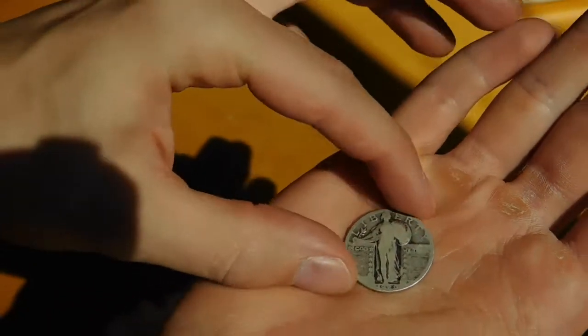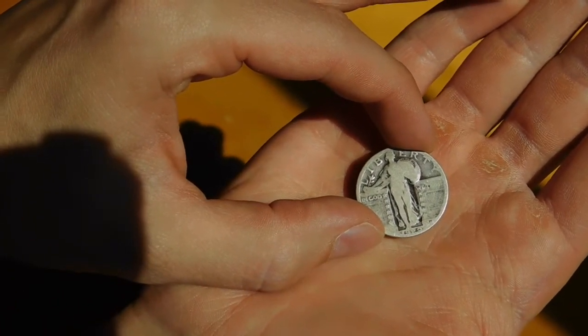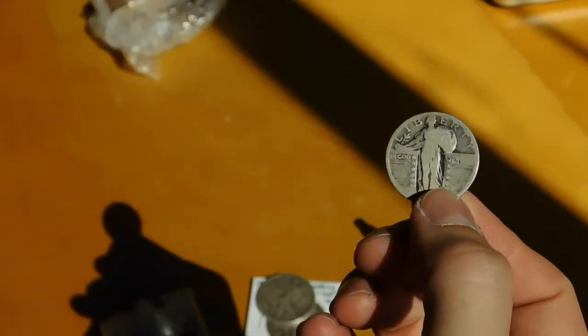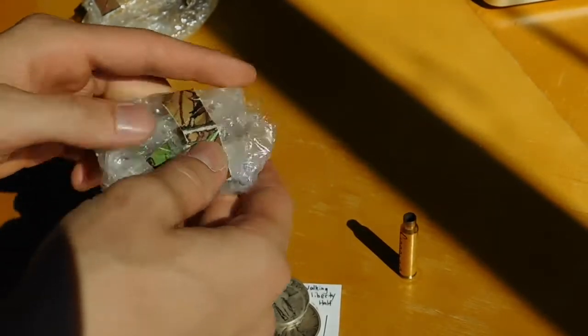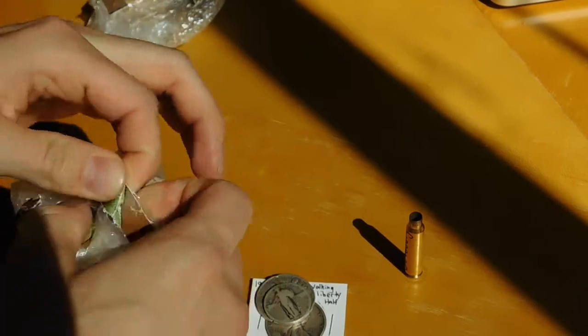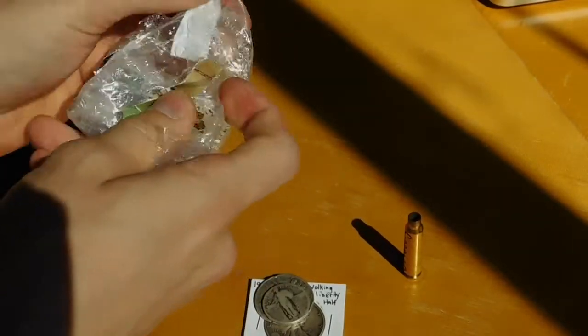And the first one my neighbor actually found in his laundry quarter roll, which is pretty awesome. I bought it from him. Yeah, you can still have luck coin roll hunting this day and age, which astonishes me that people don't know the value of their coins and they're willing to put them back into circulation, you know?